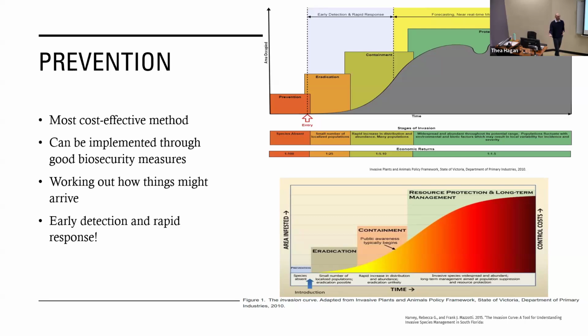And that's why we have, I mentioned the trade in plants and plant products before, that's why we have regulations around the world that make sure that plants and commodities coming all around the world are safe from these pests and diseases. It doesn't always work, but it's really important that we have prevention.